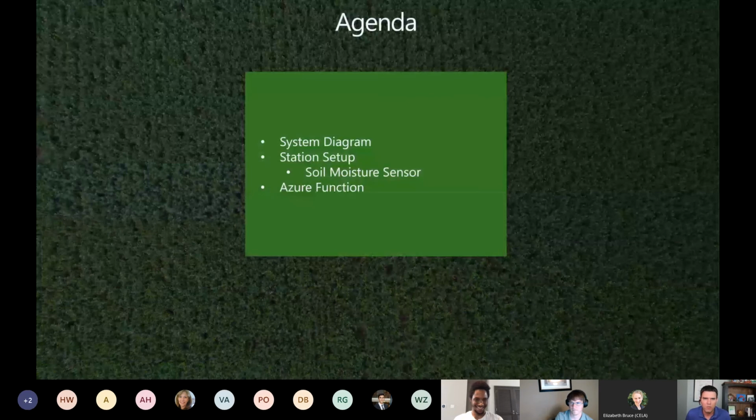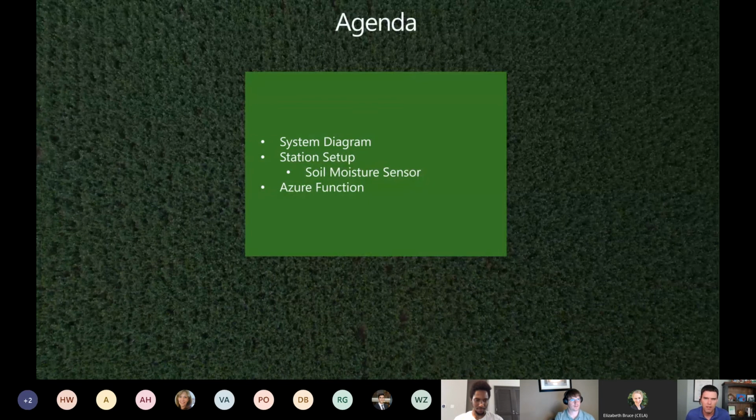I just want to go through the system diagram that I have. It's pretty simple, but that's how I wanted to start with this closed loop irrigation, with something simple so everyone has something to work from. The code's on GitHub, and if there are any questions, you can feel free to email me about it.